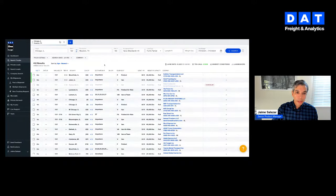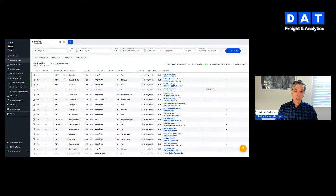Another thing that we did is we decreased the height of every row, because we understand that, again, screen real estate is super important, and we want to be able to fit the most search results on the screen as possible.